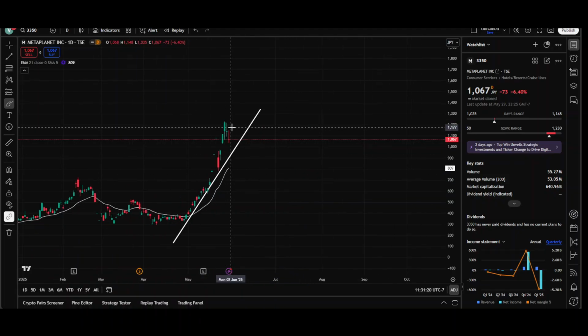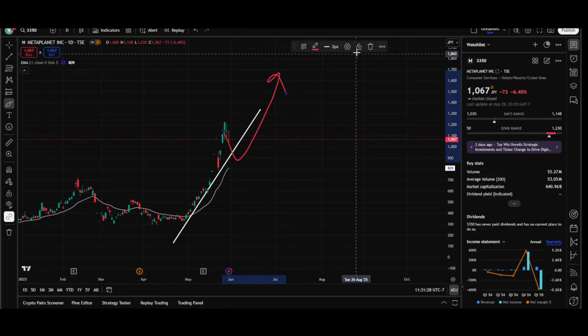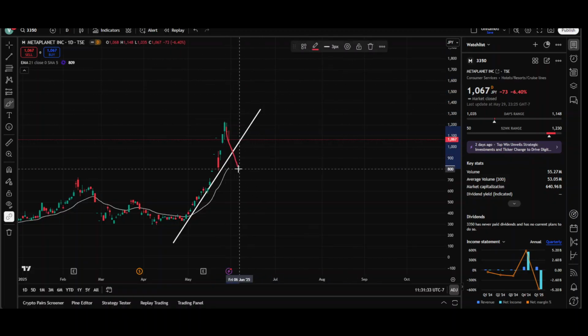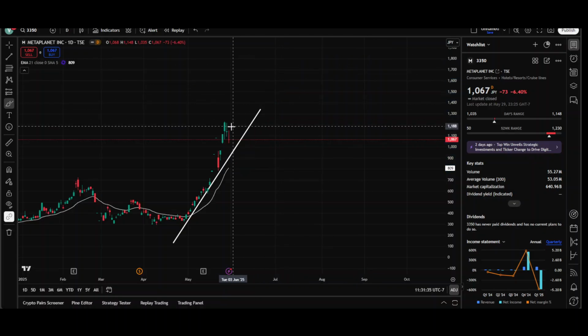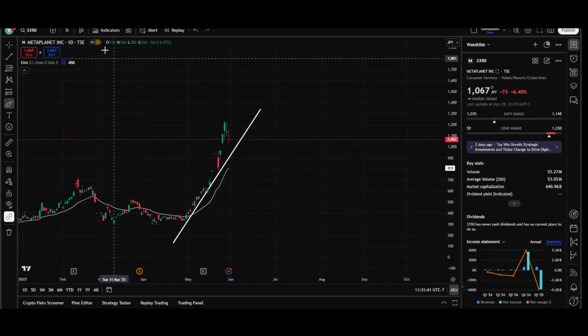But it's just hard to say if price is going to continue moving at this exponential rate, or we're going to pull back first and then continue to move up higher. So either we move up higher or we move down lower first in the short term and then move up higher. I don't think that this is the top and we're just going to move down lower straight. I think that's a lower probability.